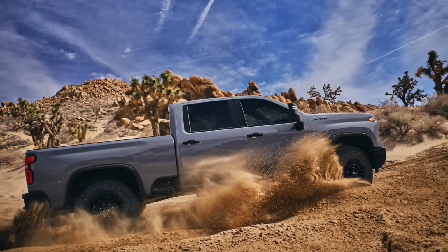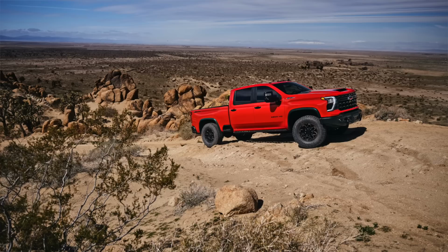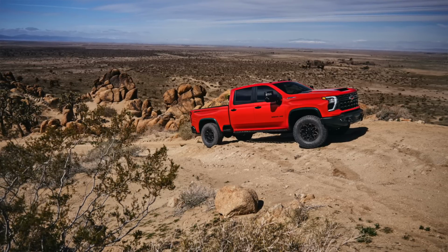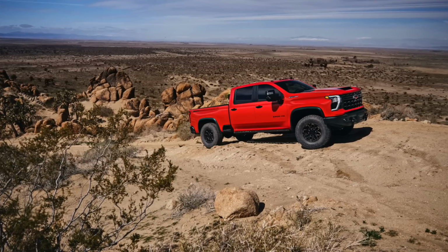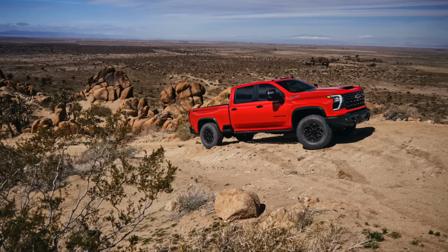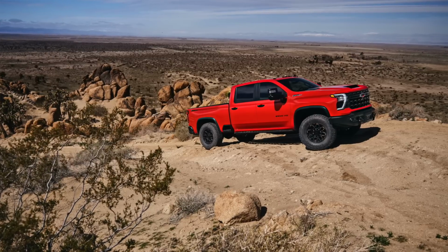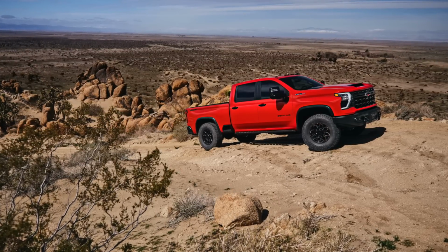Now let me talk about the Bison real quick, because one interesting thing is I thought that new front bumper would have made the approach angle better, but it actually makes it worse. The Bison gets an approach of 29.8 degrees. That's not quite 3 degrees worse than the regular truck. That's something to keep in mind. Departure angle is the same for both trucks, and then breakover, the Bison is a hair better at 22.6 degrees.